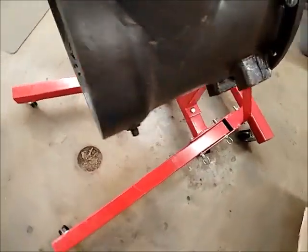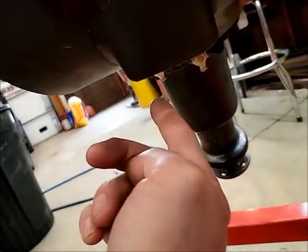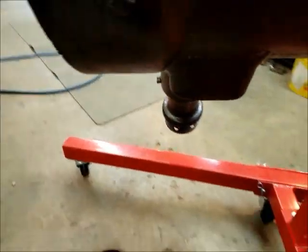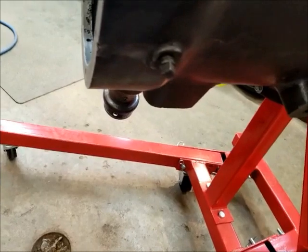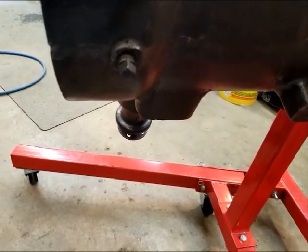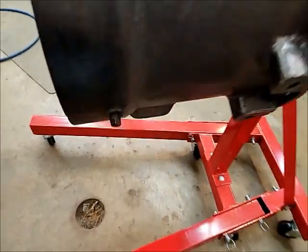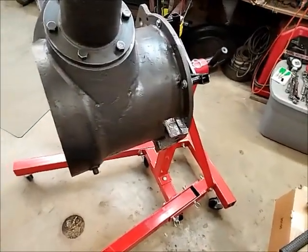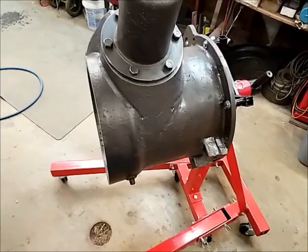Good news is I messed around with that petcock earlier today, and there again, it's been sitting in oil for probably at least a good 4 or 5 hours now, and so far no signs of leaking, so I think I got that problem licked. So I'll check back here in a little bit. We'll see if things keep going good or not.